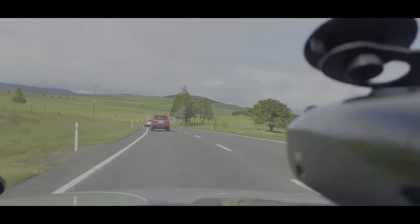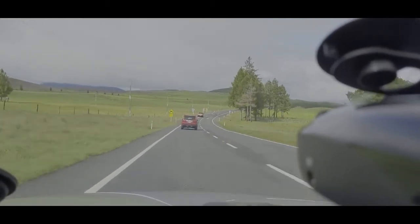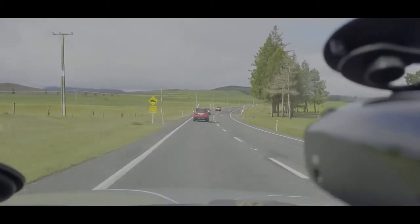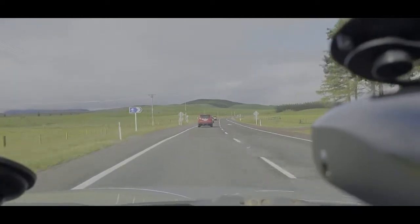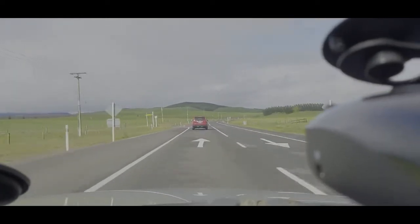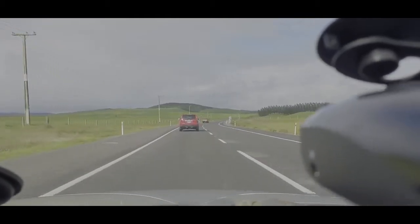Where is he? I don't know where he is. Sorry guys if it's annoying. There he is, right there. Look at him sitting in there. Wow. Sneaky. Oh, I like that. Oh, that's that place where we stopped last time. It is, that place we stopped last time.